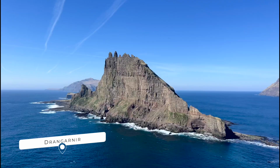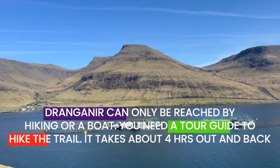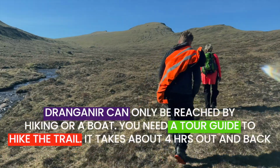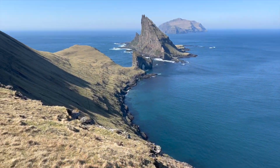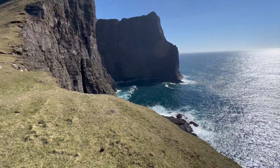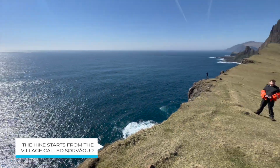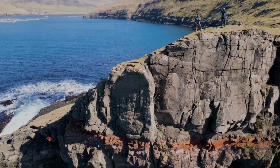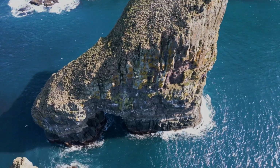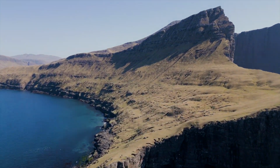So next, we're going to talk about this beautiful Drangarnir sea stack that can only be reached by a boat, or basically a boat tour, or you can actually hike there. With the hike itself, you do have to go with a tour guide. The hike takes about 4 hours out and back, but it is incredibly beautiful, and if you are lucky to get a sunny day like I did, you're just gonna be greeted by these vast sea stacks, and it's just beautiful.